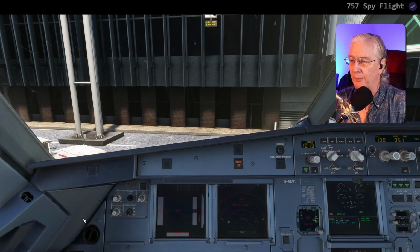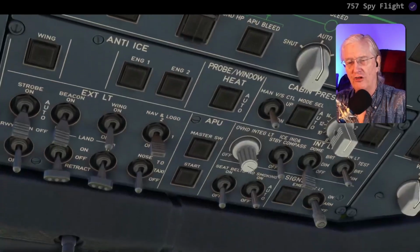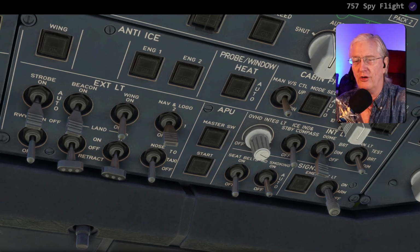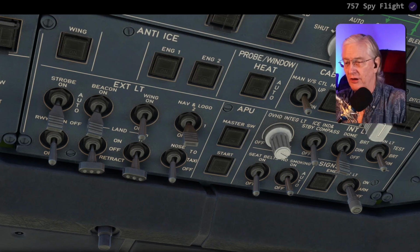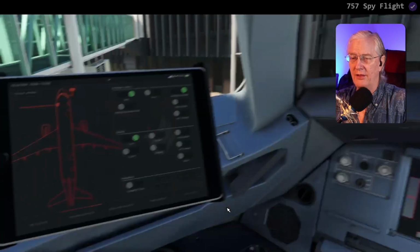All right, so airplane is slowly coming to life here. Let's also go and make sure that wing and logo lights, today is the 15th. That's an odd day, so I use the odd number of nav and logo lights. There's 2 identical systems. No smoking is auto, emergency exit lights are on, and that looks good.